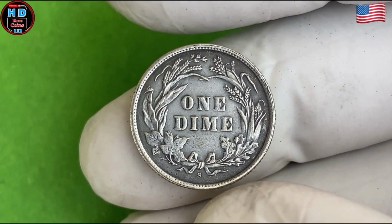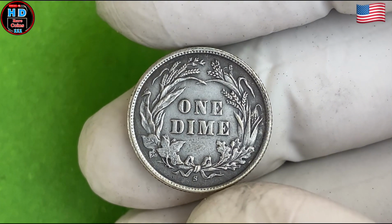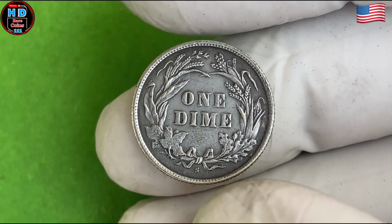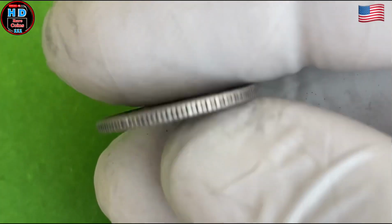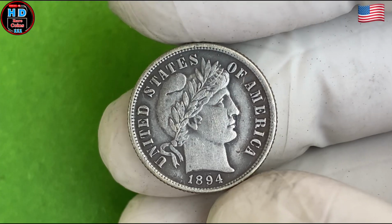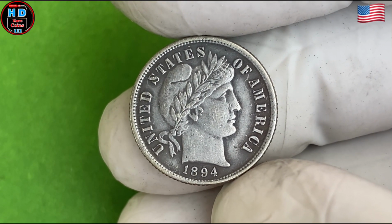mint history, and its breathtaking rarity, it's no wonder that the 1894 dime has become one of the most valuable coins in the world. It is highly coveted by coin collectors, investors, and history enthusiasts alike, and it has been the subject of fierce competition at auctions. So how much is an 1894 dime worth?